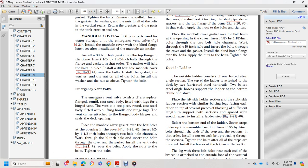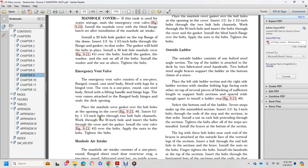The emergency vent consists of a one-piece flange ring with a cast steel body fitted with lugs. For the hinged vent, the vent is one piece with a rounded cast steel body fitted with a lifting handle and flange lugs, and the vent comes attached with the flange body hinges and seals the deck opening. Place a manhole cover with the gasket over the bolt holes at the opening, Figure 921-1. Insert the 1/2 inch bolts over the two bolt hole channels, work through with the 10-inch bolt hole, then insert the bolts through the cover and the gasket. Install the vent valve. Figure 921-2.